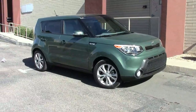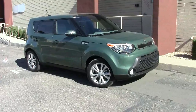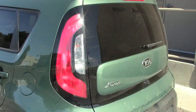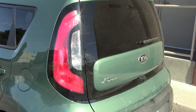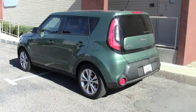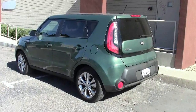Now we'll take a look at the 2014 Kia Soul, which has been redesigned, although you wouldn't know from looking at a distance. We get a slightly modified front end shape. The previous stinky headlights have been modified to be huge, able to see from any angle, a modified bumper. Overall, a nice looking car without changing too much. Now we can look at the interior.